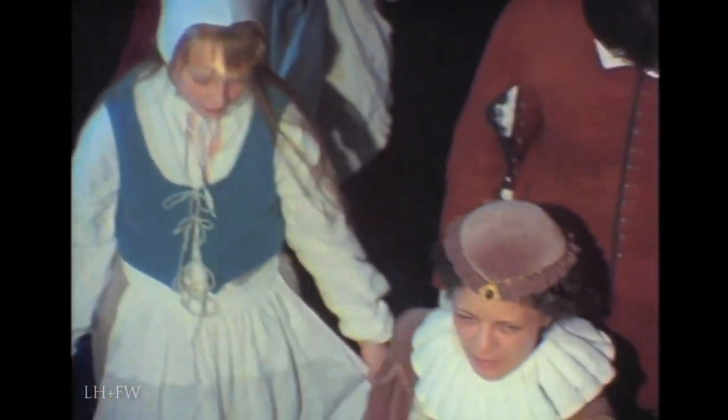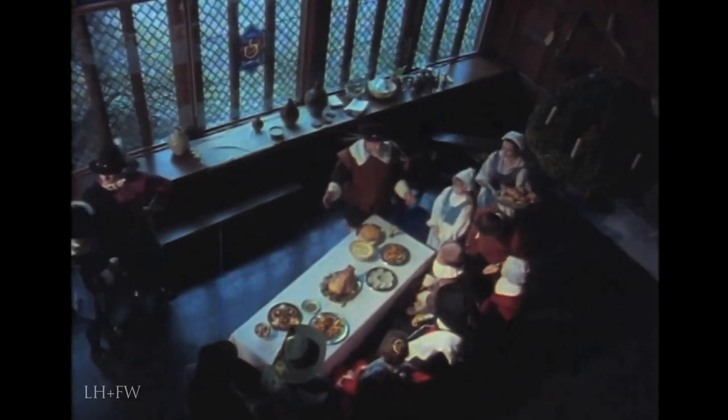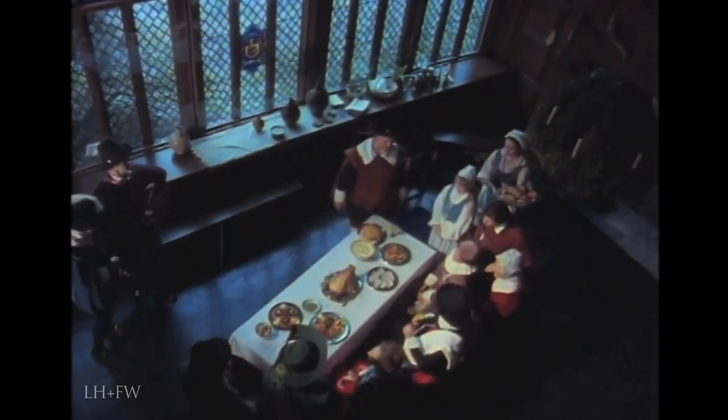Christmas may have been the only time for some people to take advantage of the relaxed atmosphere and indulge in games such as hide and seek, blind man's buff, or hunt the slipper.